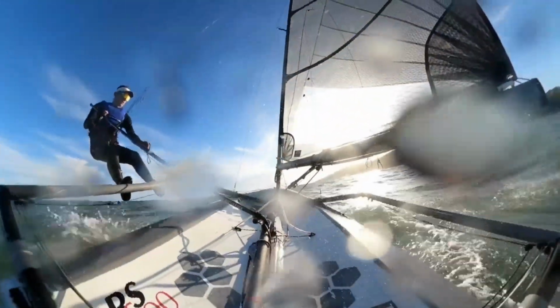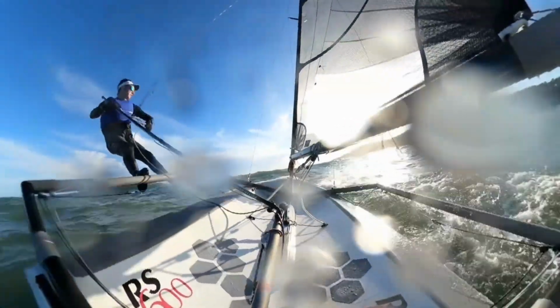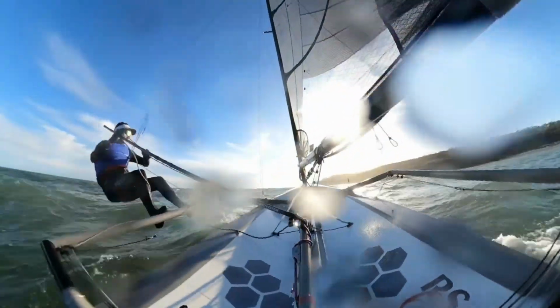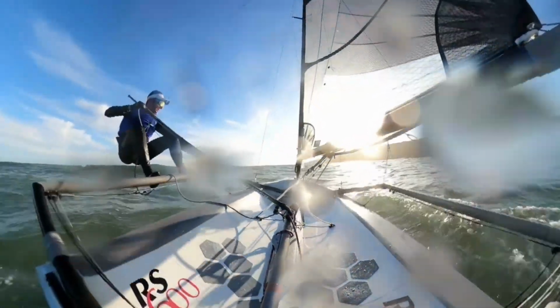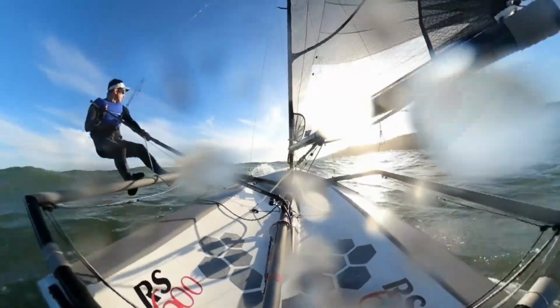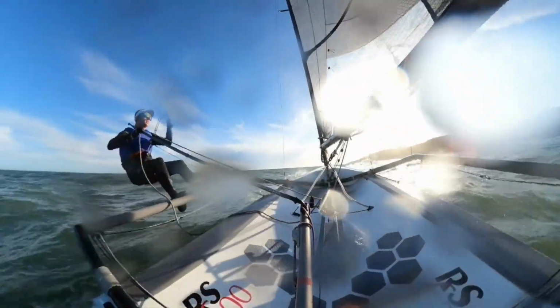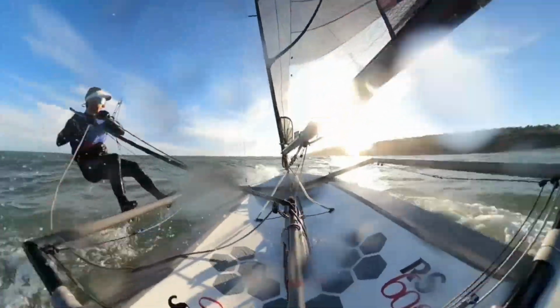You can see now I'm starting to think of the tack, so I'm leaning in, starting to think about dropping some kicker. This is the real problem I've had since getting this boat: tacking in any sort of breeze and any sort of waves. Yeah, I found it really difficult. Those of you in the RS600 who are planning to go to Lyme Bay, it's going to be one of the real issues you'll find.